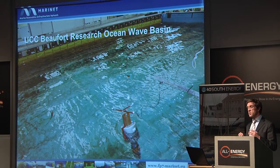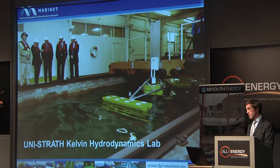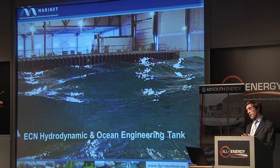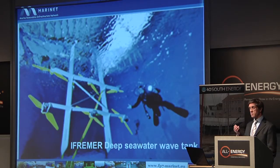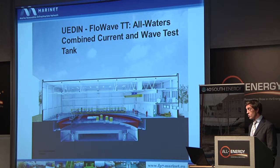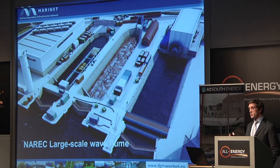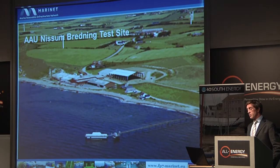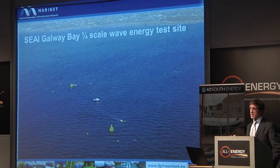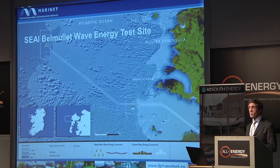But I'm running through, first of all, the wave facilities here. These are the small-scale facilities for concept testing, and then running into the larger-scale facilities. This in-sand tank, for example, in Italy is a larger-scale facility, as is the tank in Nantes, where you can get larger wave heights. The Plymouth new facility has just been added to MARINET, as has Flowave that we've just seen. Moving into then, I suppose, the larger scale wave energy test facilities like Narik, and then the offshore test sites such as that in Aalborg and EMEC and Galway Bay, and then moving into the full scale test sites at Biscay and in Belmullet off the west coast of Ireland.